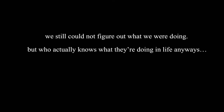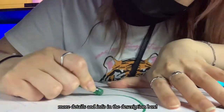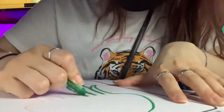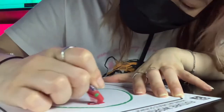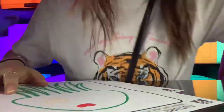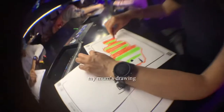Yeah, we still could not figure out what we were doing, but who actually knows what they're doing in life anyways? So let's move on. This part of the exhibition is hands down my absolute favorite activity museum element I've ever done in my entire life. I'd highly recommend this. Essentially, the premise is there's these little stencils that you have to sort of color in and draw pictures of.